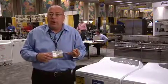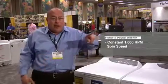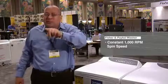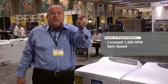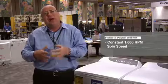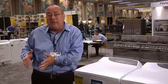And #4, it spins at a constant 1,000 RPM. Now stay with me. Other machines can and do ramp up to 900, maybe 1,200, but then it comes back down. We go up to 1,000 RPM and stay at 1,000 RPM for the full 7 minutes of the spin. We take out a lot more water, so the dryer works a lot faster. Cuts your wash day not quite in half. But if you've got a 6-hour wash day, now it's about a 3.5-hour wash day.